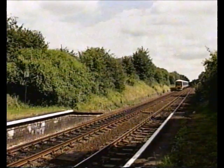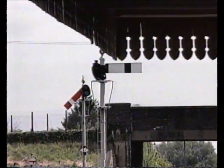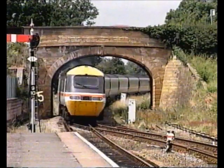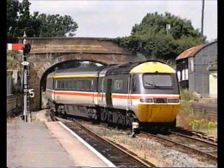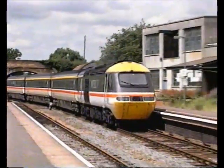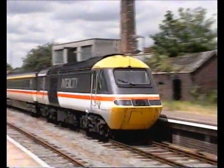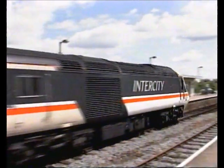As part of the deal with regional railways, for Network to take over the last of the 158s to create the 159s, it was agreed that Network would provide original turbos to work Cotswold line services via Evesham to Worcester and on to Birmingham. Here we see intercity and Network trains at a regional railway station.